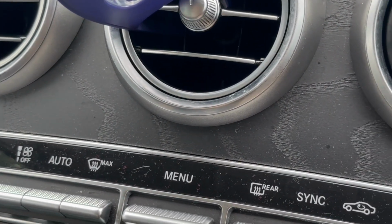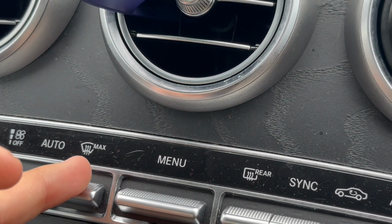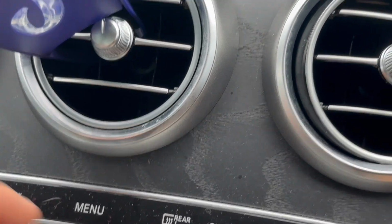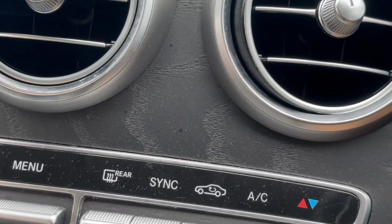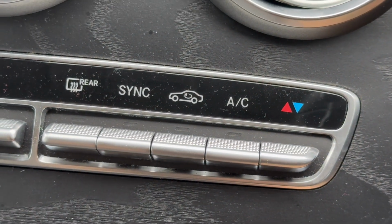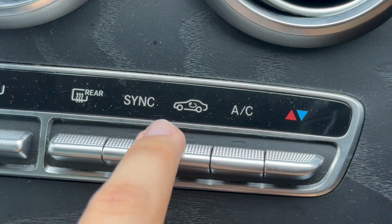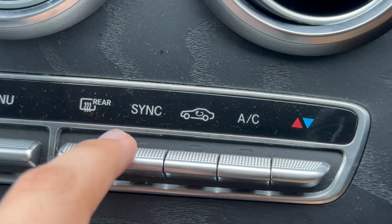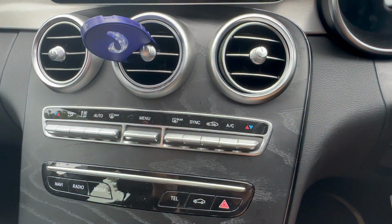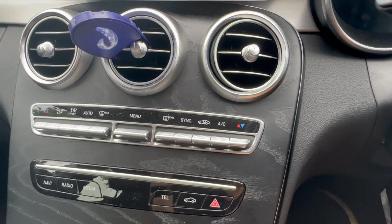And next up you got your auto climate control right here, and this should be the front defrost itself. So basically this is to the max. This menu button is just to see what is being controlled at the moment. So yeah, this is for the rear window itself. This sync button is to control the climate control for both the driver side and the passenger side, to make it in sync, to adjust the same temperature on either side. That's what I say.